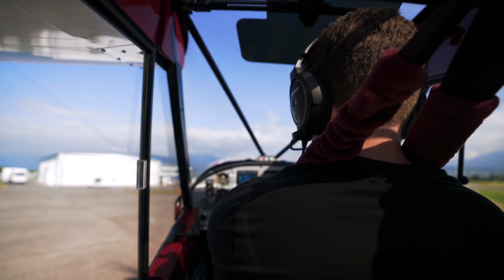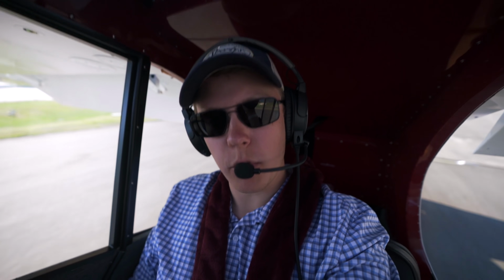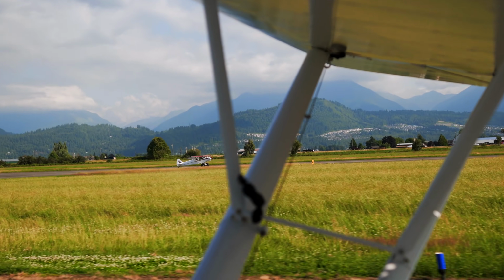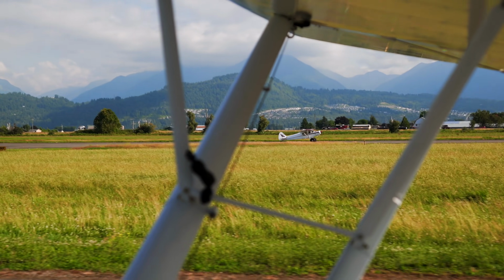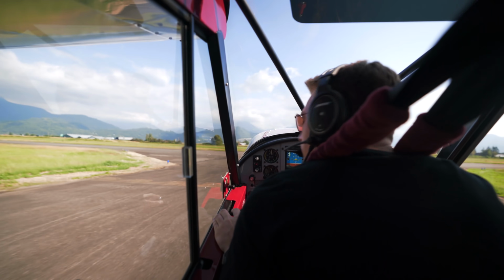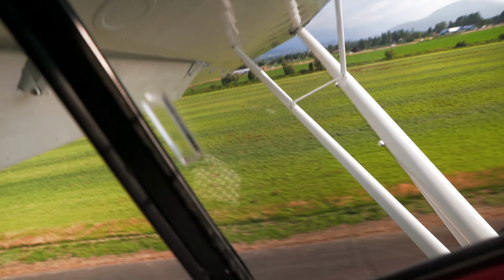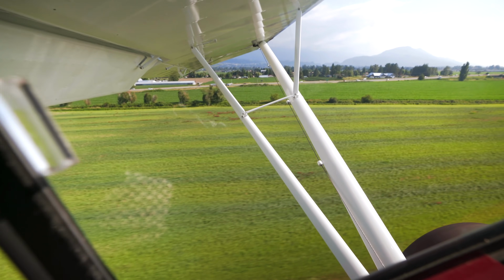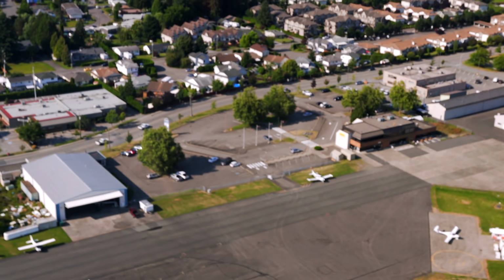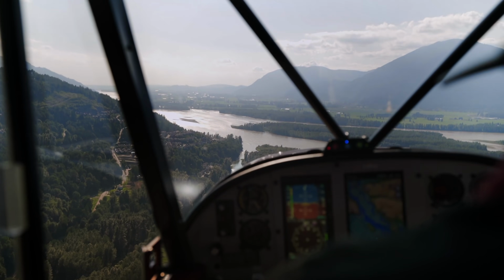Charlie Mike's taxiing for departure off 25, Chilliwack. Okay guys, we're hopping in the Super Cub. We're gonna go land on a sandbar in the river. Charlie Mike's rolling 25. All right, all good? Yeah, let's do it. And we're off in like 200 feet. That's awesome. And there's the Bonanza back there. There's some nice homes. Yeah. See me? Yeah, we're a little behind you.